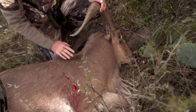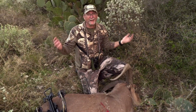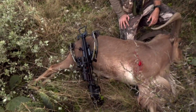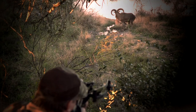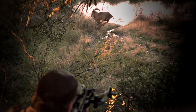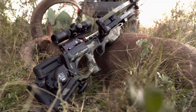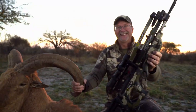Man, sometimes you plan a hunt, sometimes you just get lucky, because when it's meant to be, it's meant to be. This is a big old odd head. 10-point Nitro XRT through both shoulders. I mean, that is some bone-crushing power. These are big, thick, massive animals. And it just blew through it like a knife through hot butter. Sweet!